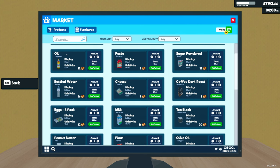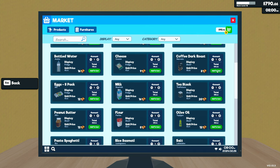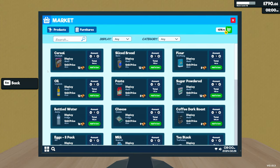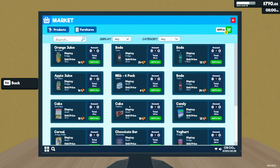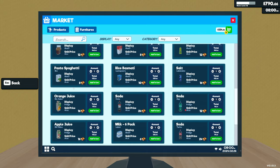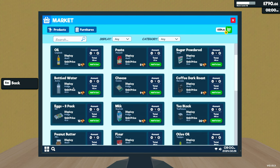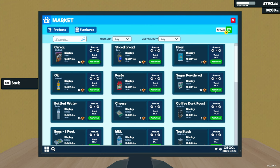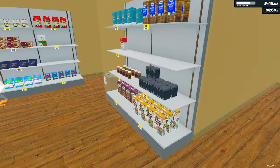Okay, so we need olive oil desperately. We'll get two, so we have another one left over. We need coffee desperately. We need spaghetti desperately. We're nearly out of apple juice. We're nearly out of these cakes as well. Okay, everything else is just gonna have to wait, I think. Sugar, that's what we didn't have in that spot. That was what was in where I've just put this.